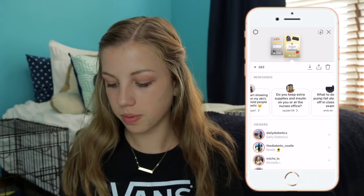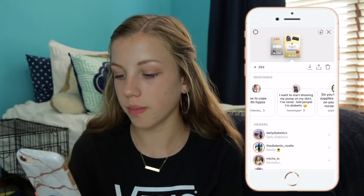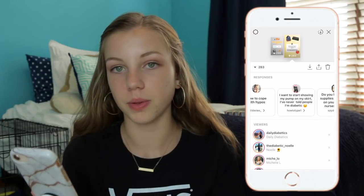Do you keep extra supplies or insulin on you at the nurse's office? So I typically will keep one insulin pen in the fridge in the nurse's office, and I'm going to start keeping supplies at school this year. I want to start showing my pump on my skirt. I've never told people I'm diabetic.